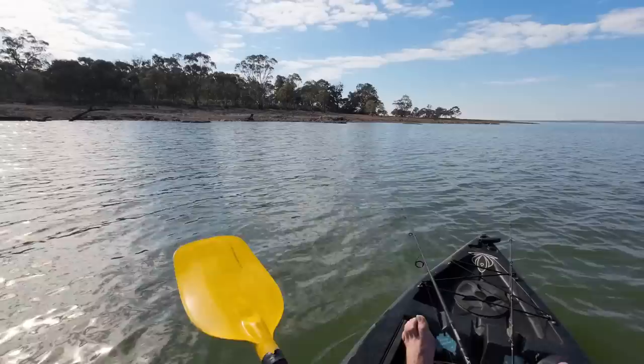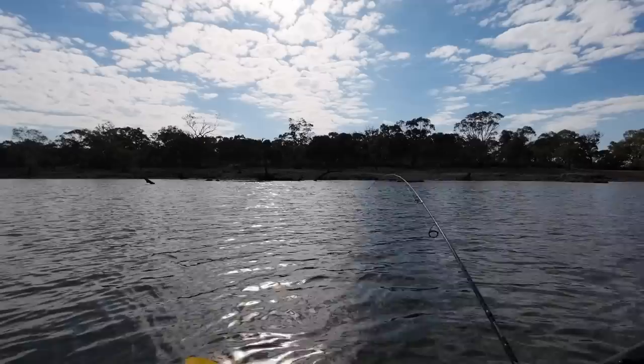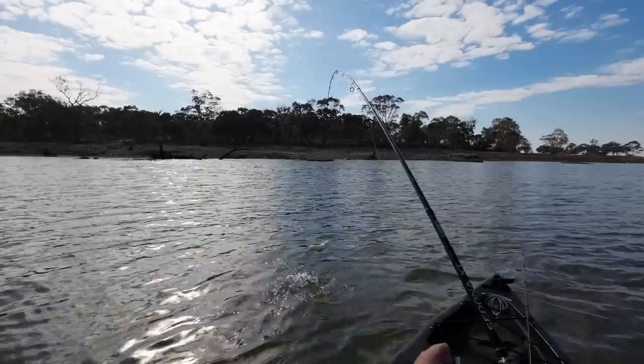Got him. It's only a little weeny one, but I'm on. He's a bit bigger than I thought, actually. I was just going to say, oh, he'll do. He'll go in the esky. And then he got off.